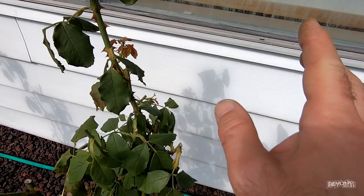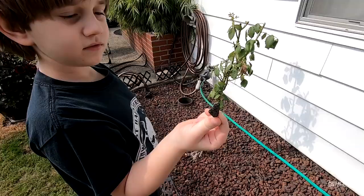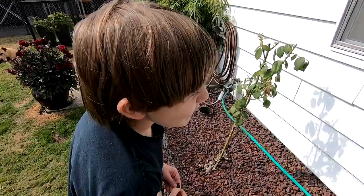So we're probably going to call this, regardless of the sex, this one's going to probably be named Rose. Lava Rock. No, not Lava Rock. Rose. Lava Rock. Rose. Lava Rose. Lava Rose.